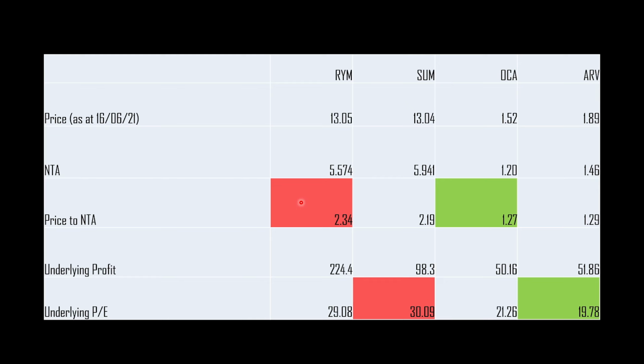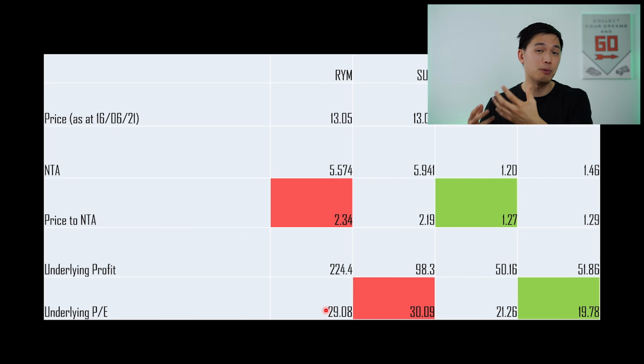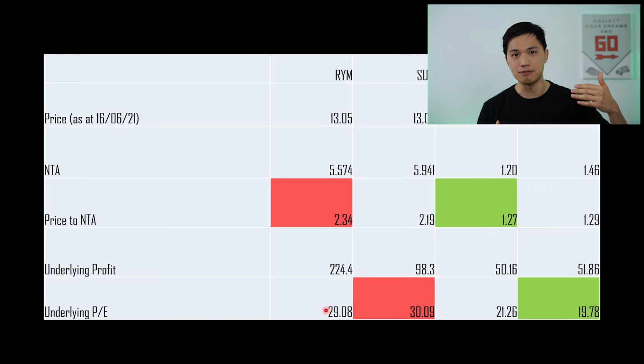But in terms of underlying PE, Somerset is actually trading at a higher underlying PE in terms of a trailing basis, of course, not future, but trailing. Somerset is trading at a higher PE than Ryman, and this is actually what I've mentioned before in my previous videos I've made on Somerset. I remember saying that the upside for Somerset is when they are treated as a blue chip stock. When you're treated as a blue chip stock, when people buy, institutions buy, the valuation will go up. And that's what we've seen over the past year or so. We can see the valuation of Somerset catching up to Ryman, and that is not surprising at all.